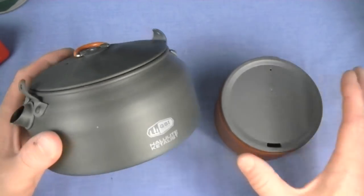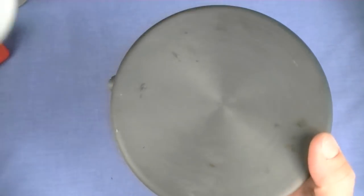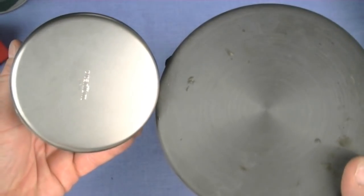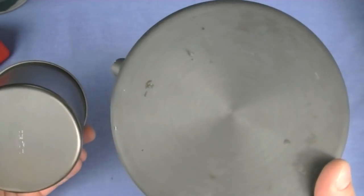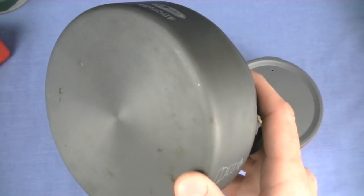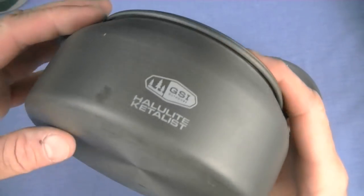Look at the size though. Nice flat bottom, superior to that titanium cup. Which one do you think is going to tip over first? Which one do you think is going to conduct heat better? This actually does pretty good, but this one does outstandingly. It's made of a material that GSI calls Hallulite. To me, it looks like an aluminum alloy that's anodized, just like a lot of kitchen frying pans. I don't think it's anything special.